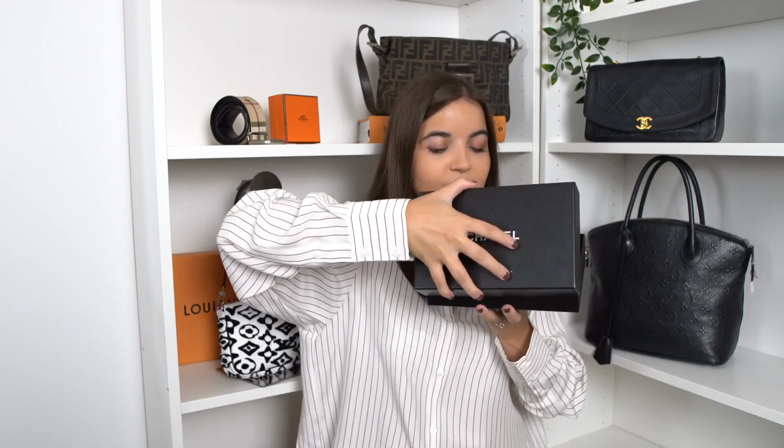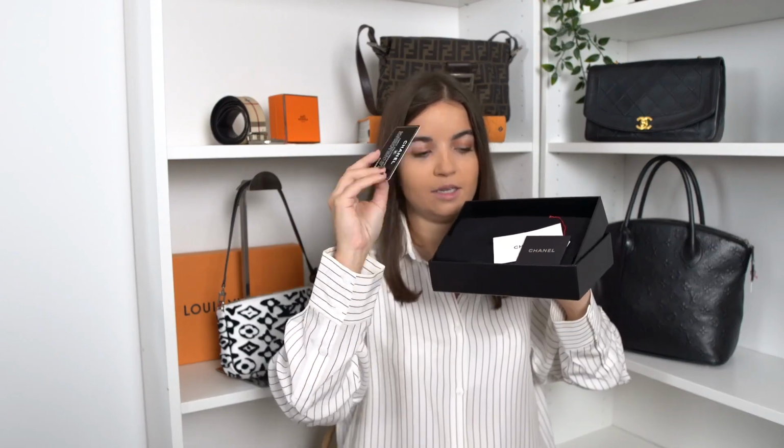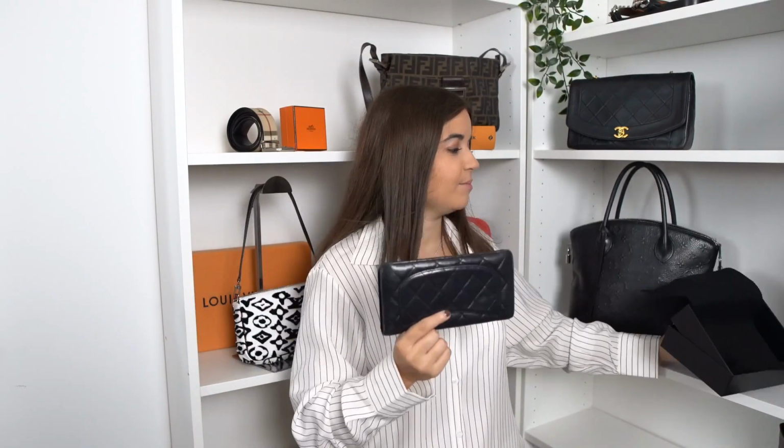Okay, I have another one for you. Okay, you've been waiting for this one. Congrats. So this one has a full set. This has the box, and we are going to unbox it together, carefully. So we have the box. We have the authenticity card. We have papers. I have the little dust bag. I have my price tag obviously. And here it is. I'll show you closer and put the box here.